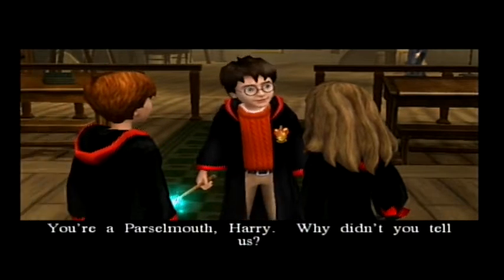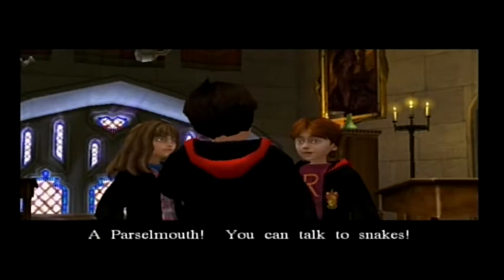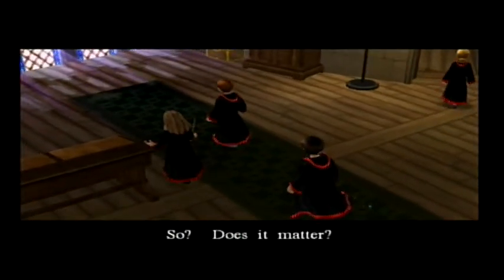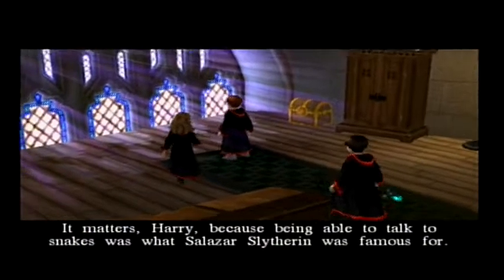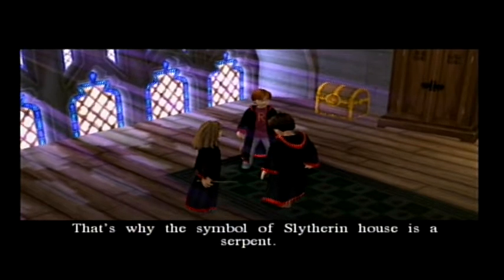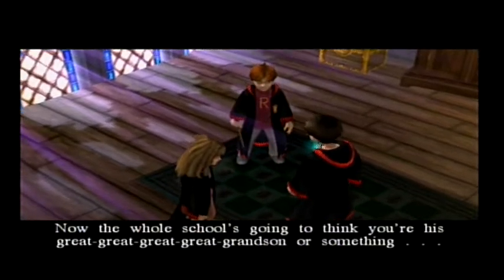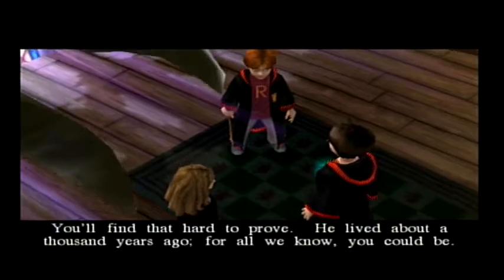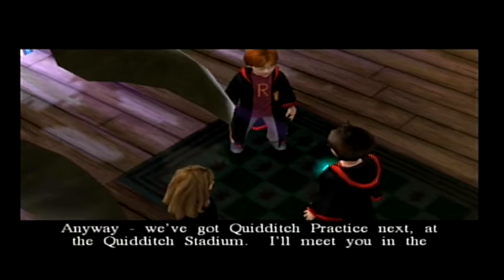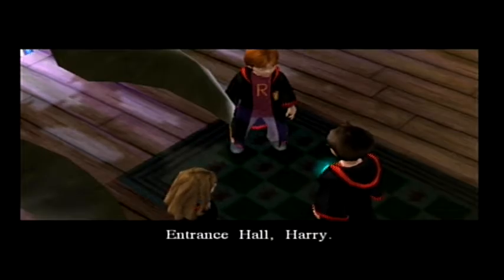You're a parselmouth, Harry. Why didn't you tell us? I'm a what? A parselmouth, Harry. You can talk to snakes. So? Does it matter? It matters, Harry, because being able to talk to snakes was what Salazar Slytherin was famous for. That's why the symbol of Slytherin is a serpent. Now the whole school's going to think you're his great-great-great-great-grandson or something. But I'm not. You'll find that hard to prove. He lived about 1,000 years ago. For all we know, you could be. Anyway, we've got Quidditch practice next at the Quidditch Stadium. I'll meet you. No shit, Ron. No shit.